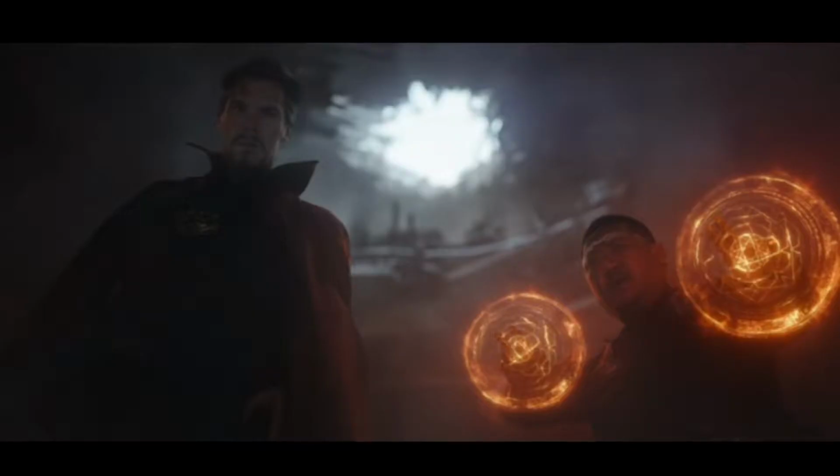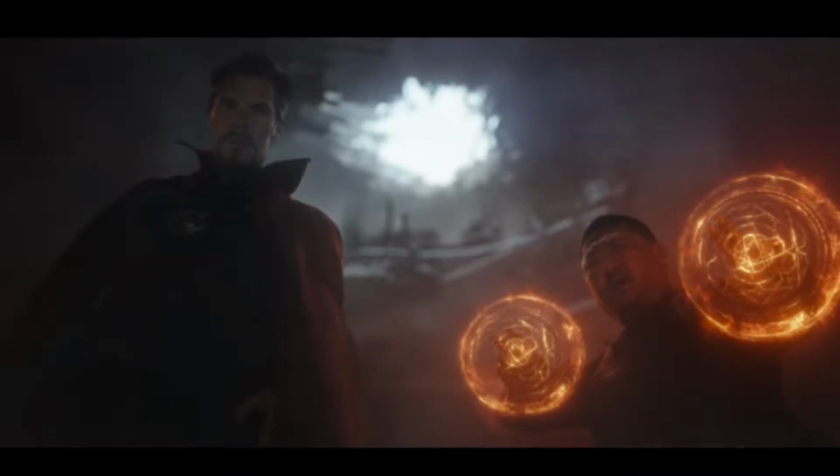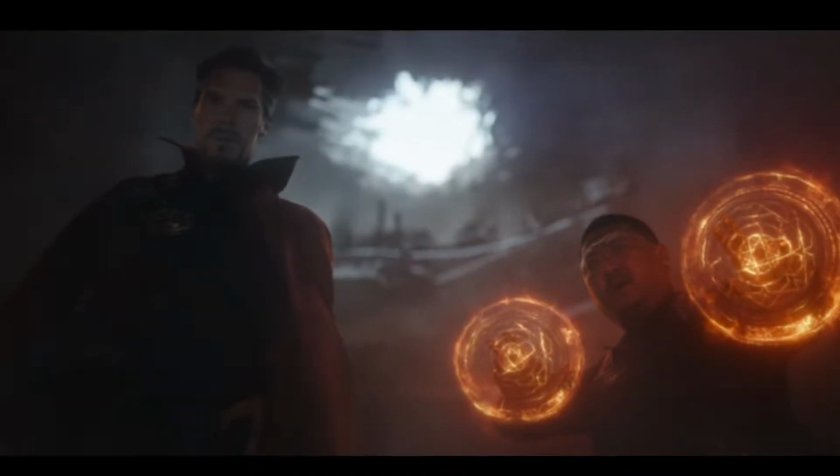We see Bruce Banner in a Hulk-sized hole in the floor of the Sanctum Sanctorum. We see Doctor Strange and Wong looking down at him, probably in awe, as a huge gaping hole is in the ceiling behind them. Bruce probably fills Doctor Strange and Wong in on what's happening, and from there is when Tony Stark is called into the picture, and we see them all together later in the trailer.